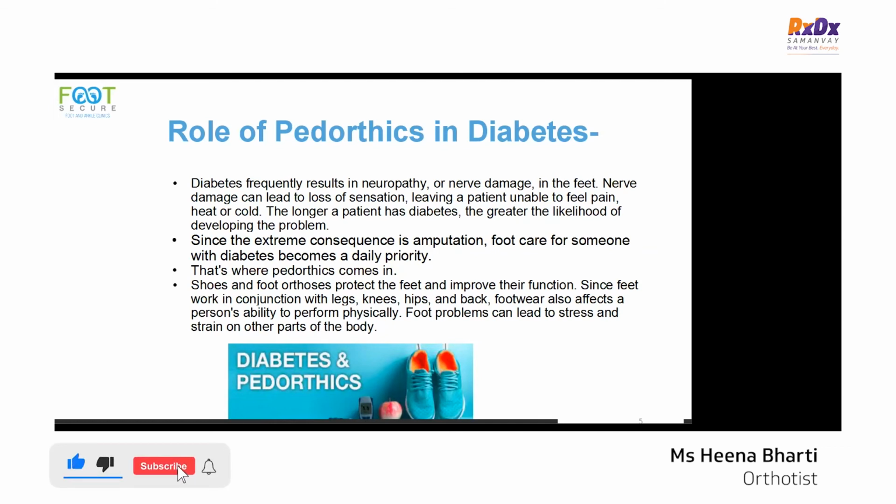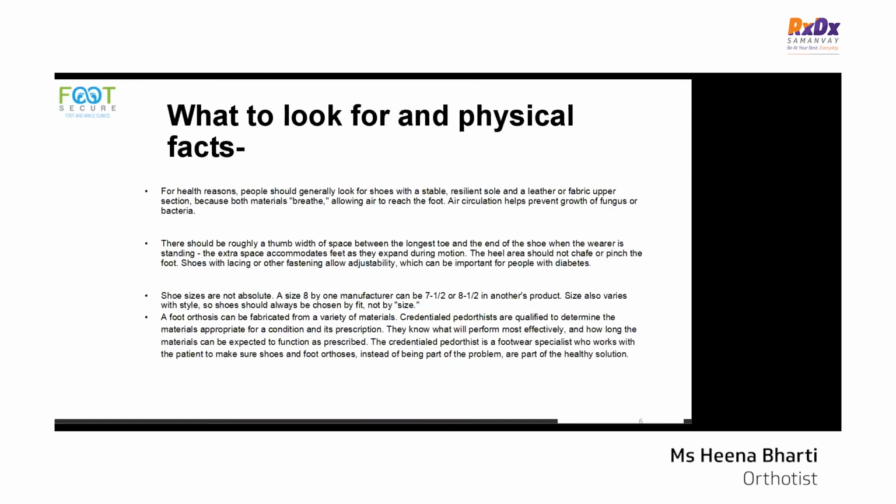Since the feet work in conjunction with the legs, knees, hips and back, footwear also affects a person's ability to perform physically. Foot problems can lead to stress and strain on other parts of the body. So what do we look for? For health reasons, people should generally look for shoes with a stable, resilient sole and a leather or fabric upper section, because both materials are breathable and allow air to reach the feet, and air circulation helps prevent growth of fungus or bacteria. There should be roughly a thumb's width of space between the longest toe and the end of the shoe when the wearer is standing. The extra space accommodates feet as they expand during motion.